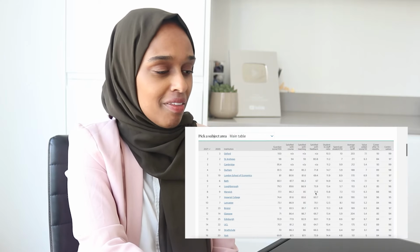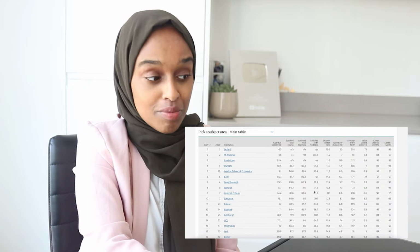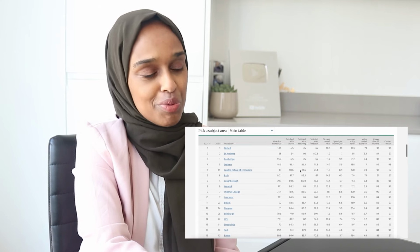Oxford is number 1, used to be number 3 last year, so gone up a little bit. Well done, Oxford. St Andrews number 2, that's stayed constant, and Cambridge is now number 3, used to be number 1. So Cambridge and Oxford have done a little swapsy, but they're always at the top, aren't they? So that's not surprising. And then Durham's up there as well, again, not so surprising.